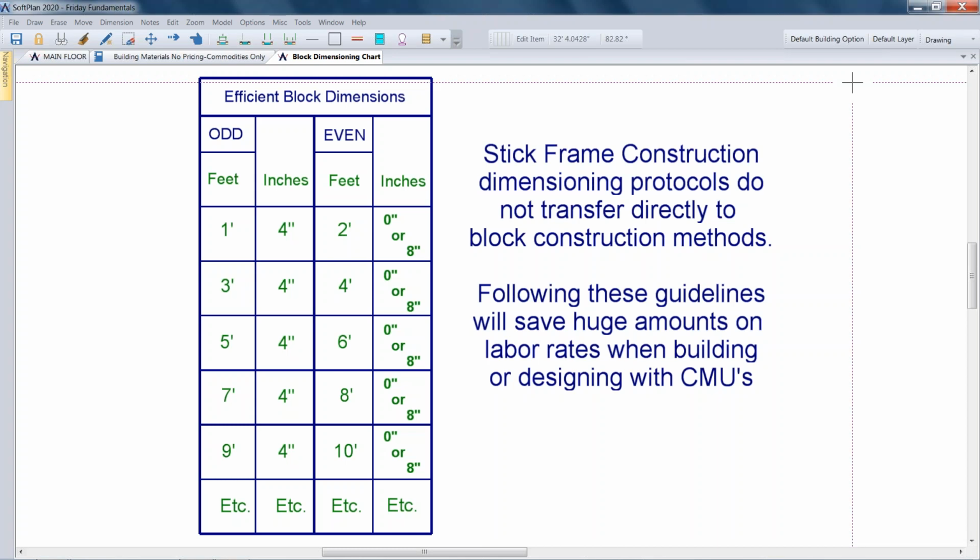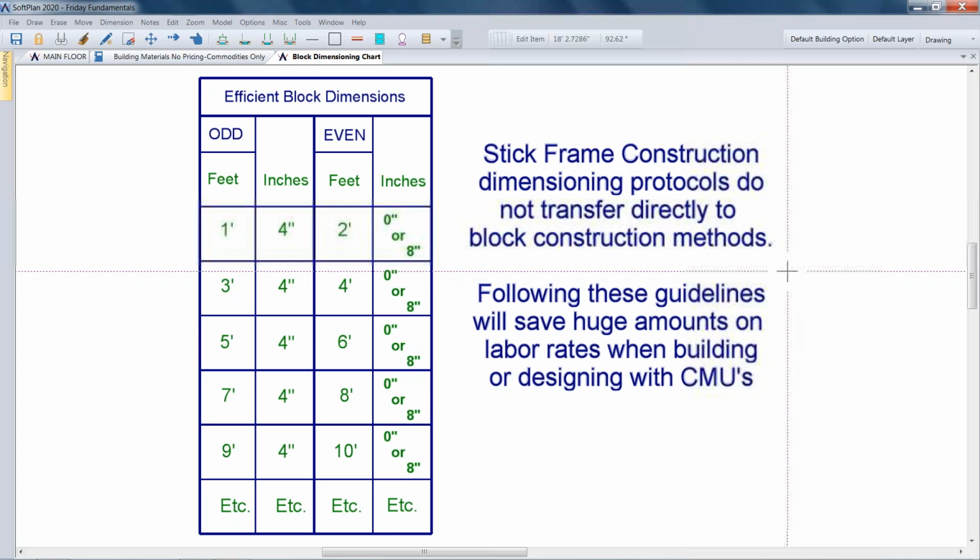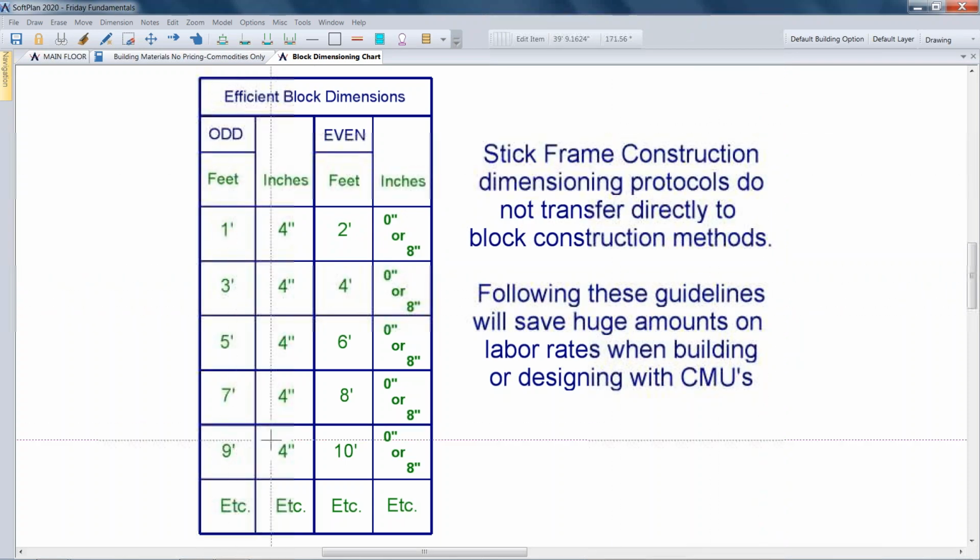So the right way, if you're in block construction, and this according to this chart, is that stick frame construction dimension protocols don't transfer to block construction. So if you follow these guidelines over here, you're going to find out that life gets easier in two ways. First of all, the construction will go a lot faster, number one, and number two, your block labor rates are going to drop dramatically because you won't have block masons cutting.